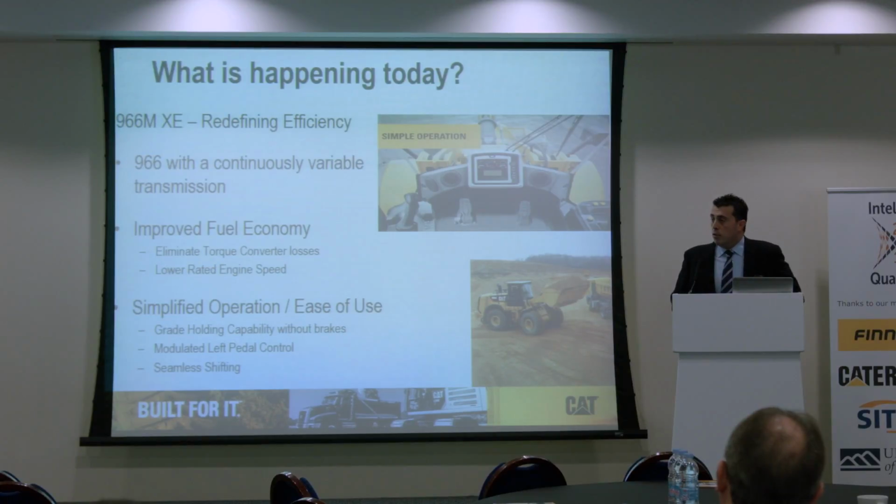How do we achieve all this improvement? We eliminate the torque converter losses, we reduce the engine speeds, and we simplify the operation for the drivers with better grade holding capabilities and new pedals, where the right pedal is dedicated to travel and the left pedal is dedicated to modulating the power, although everything is controlled automatically by the electronics. And shiftless shifting also provides a lot of gain because you're not losing momentum when you need to attack the pile on a ramp.